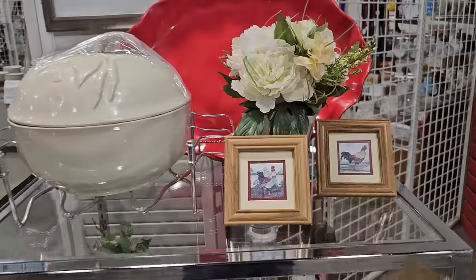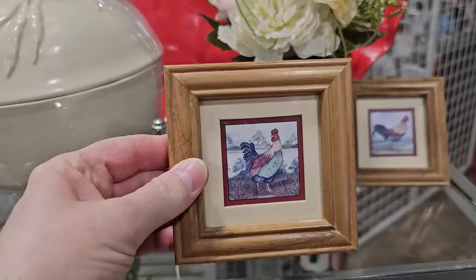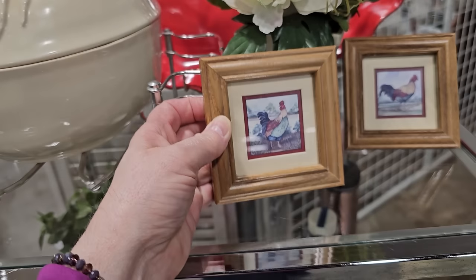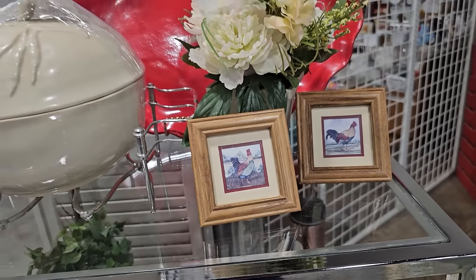Oh, and I just had to show you these rooster pictures. So these are Renee Dollar rooster pictures online. Someone had them listed for $38 each, or you could get them a dollar each here.